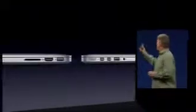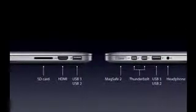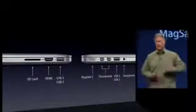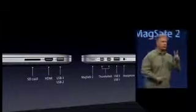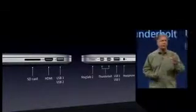Let's take a look at the ports on it. Here are the right side and left-hand side. You see an SD slot for your photos and videos. For the first time in a Mac notebook, HDMI, so you can plug right into your TV or projection system and go. Of course, USB 3 and USB 2 on both sides, the most convenient. Headphone port. MagSafe 2. Well, we took MagSafe, but we had to make it even thinner to fit into a design like this. And now 2 Thunderbolt ports. And this is perfect for utilizing all the new things coming out supporting Thunderbolt.